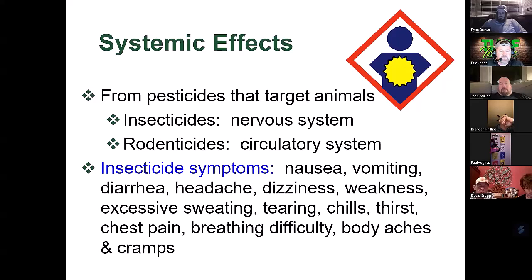You've got to see what it is that they're doing. Do you see a backpack sprayer? Do you see a hose laying on the ground? Then it's going to be a pesticide exposure. But there can also be diarrhea, headache, dizziness, weakness, excessive sweating, tearing, chills, thirst, chest pain, breathing difficulty, body aches, and cramps. Those body aches and cramps can also be signs and symptoms of heat exposure or heat stroke. So all of this can be very, very dangerous.